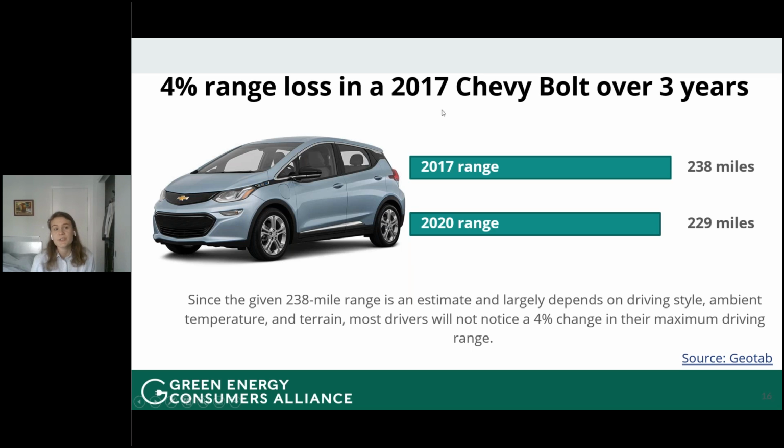And actually, if you're interested in learning more about this, the source that I cite here, Geotab, has a really cool tool where you can look at specific vehicle models and years and then compare how much range they've lost over time based on the real driving data of over 6,000 drivers.